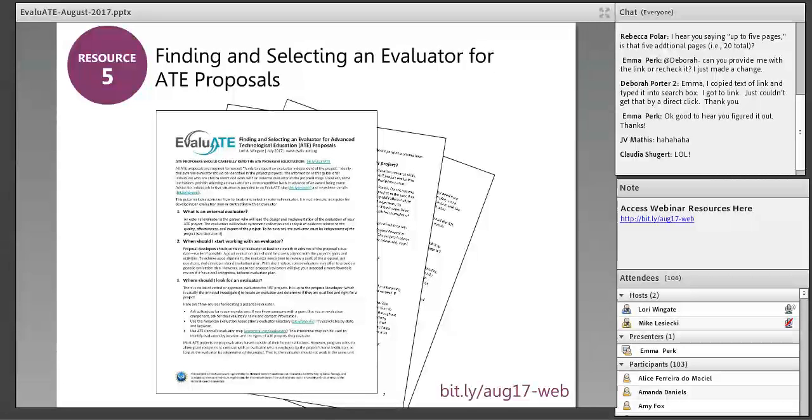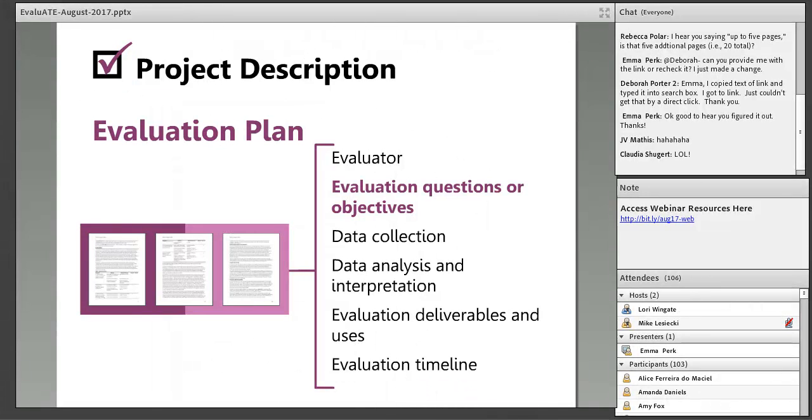But to help you with this task, we've created a guide to finding and selecting an evaluator for ATE proposals. It walks you through the process of finding an evaluator, picking the right person to work with you, and it goes through 9 common questions about this topic. And we include guidance about what to do if you aren't able to work with your evaluator in advance of an award being made because of a policy that's in place at your institution. Again, there's usually a lot of questions about this, and so I'm happy to answer those at the break. But I put pretty much everything I know right here in these three-page guide.